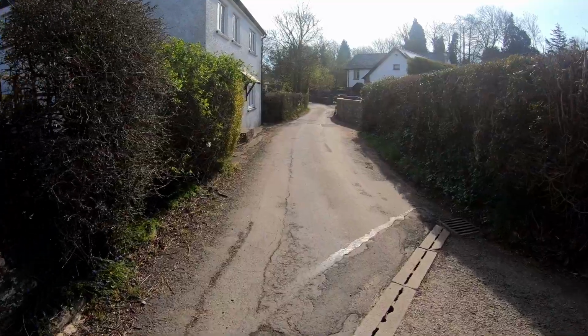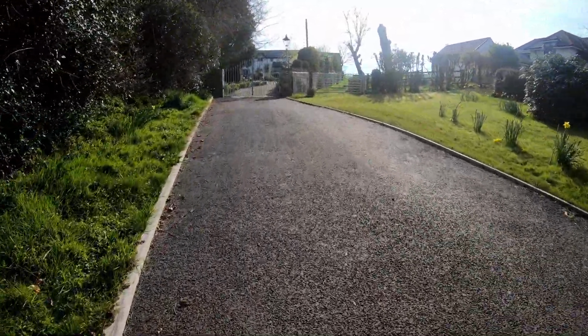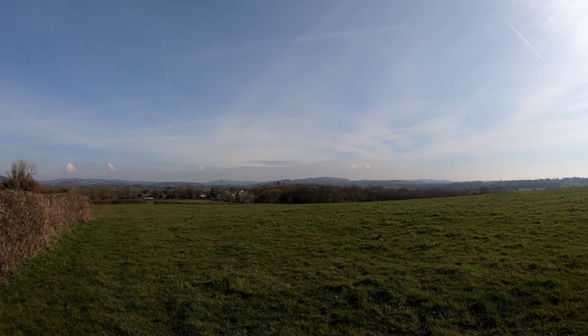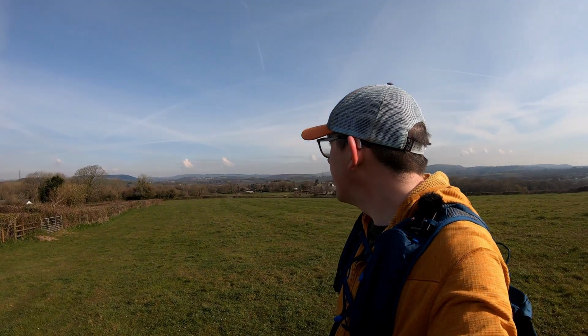Went through the old racetrack. So lots of studs around here with racehorses, and yeah, a field full of them now. So I'm going to be a bit careful. They're a lot bigger than normal horses, and obviously a lot quicker. Look at that view.